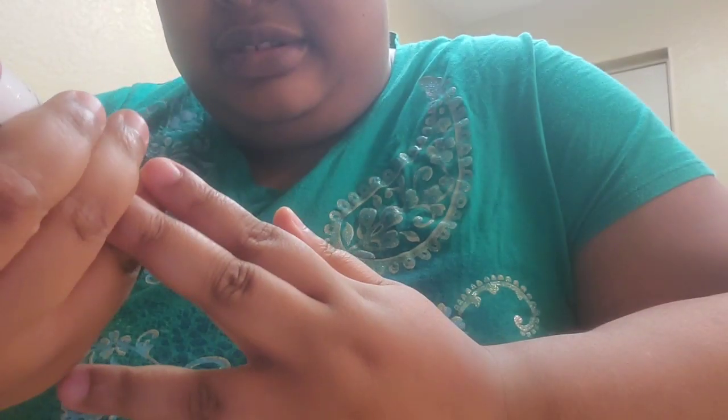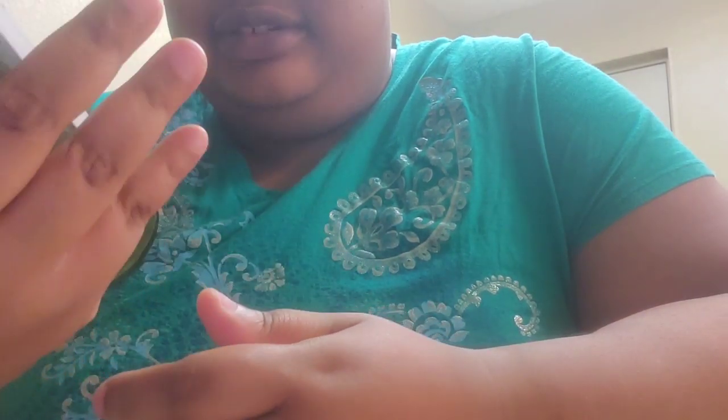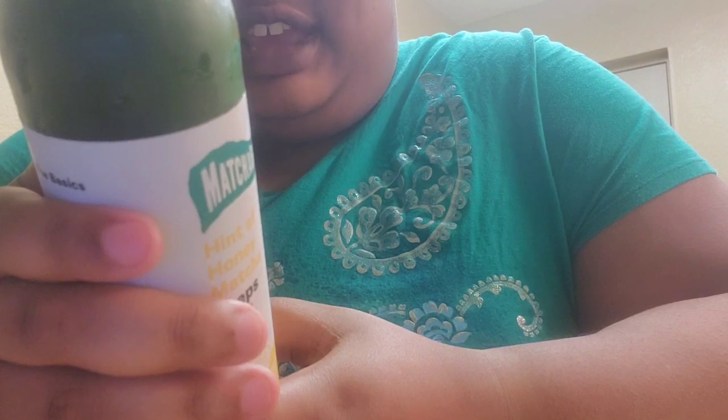Nutrition facts, here we go. So, serving size is one bottle. It's weird that they don't tell you. I think this is a 12 ounce, but I'm not sure. Amount per serving, like I said before, 35 calories for the whole bottle. Total fat zero, sodium zero, carbs 8 grams, dietary fiber 1 gram, sugar 7 grams, protein 1 gram, vitamin C 6%, iron 2%.